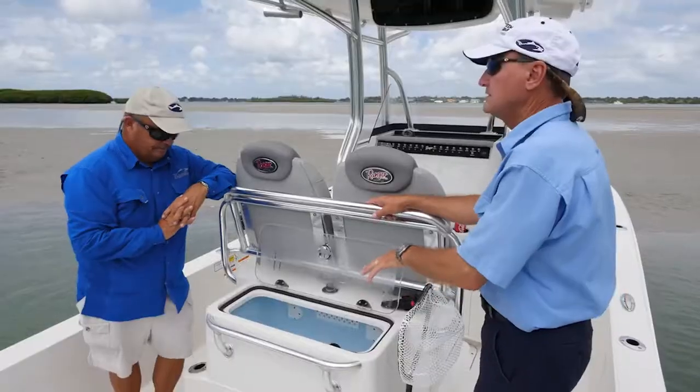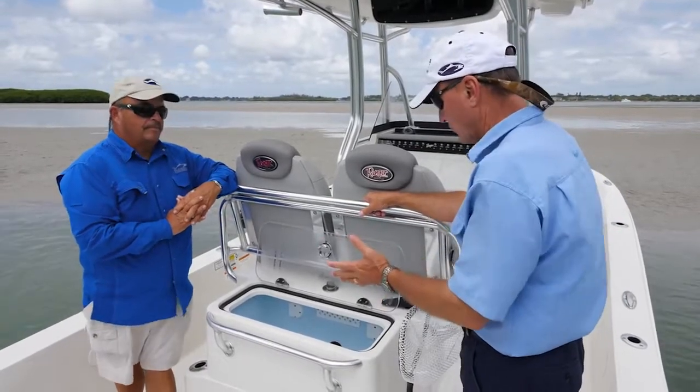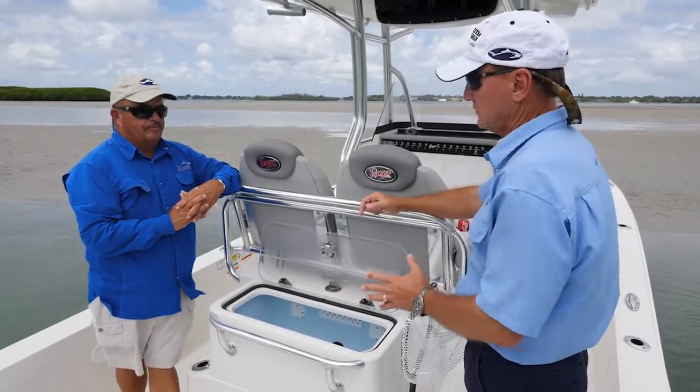Well, they've got the light blue interior that a lot of guys like. They've got the rounded corners. They have the volume that you're going to need. If you're going to take this boat offshore and you're going to black out that live well with greenies, you've got enough volume to keep them alive.